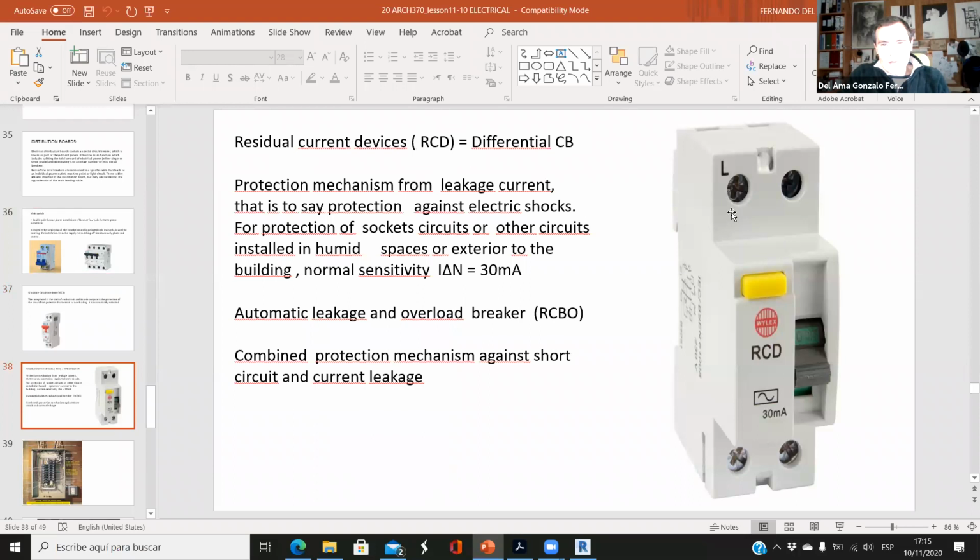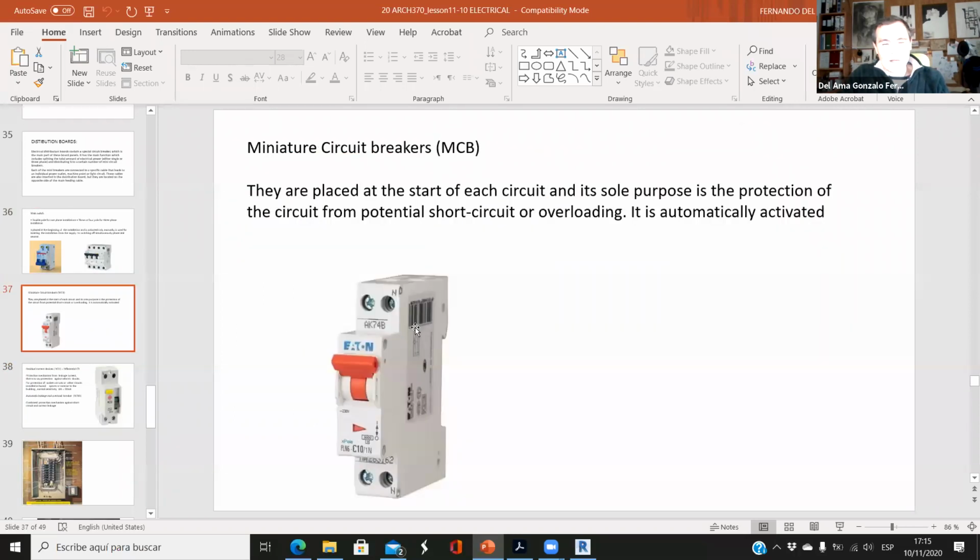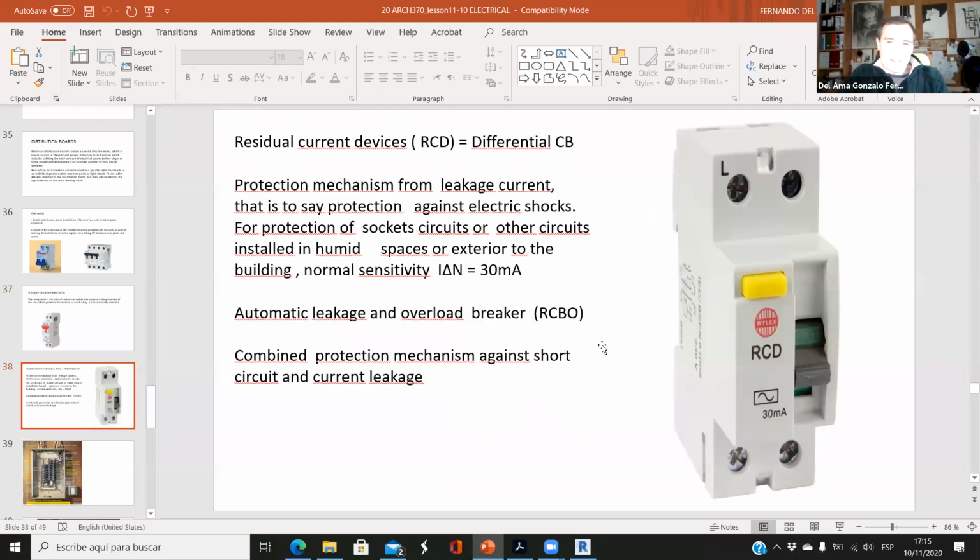Well, here we are connecting the line and the neutral, but this is a protection device not for an excess of electricity. When we are connecting a lot of devices to this circuit, this circuit breaker operates and stops the electric current. That happens, or this works, when there is a leak. So that detects that there is a leak between the line and the neutral.